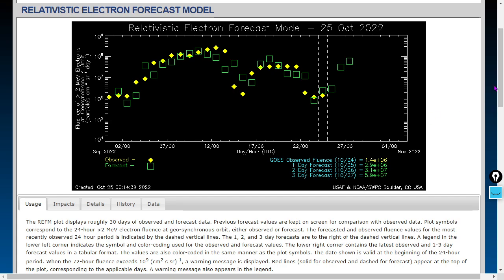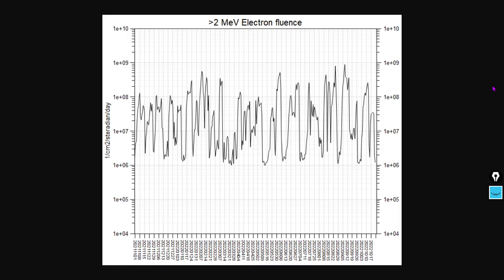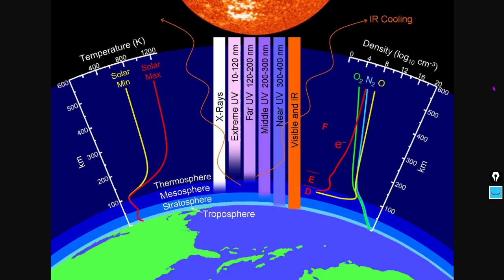There is the NOAA forecast there for relativistic electrons. There's the one-year graph to put it in context. Again, quite low levels here, expecting an uptick coming soon.